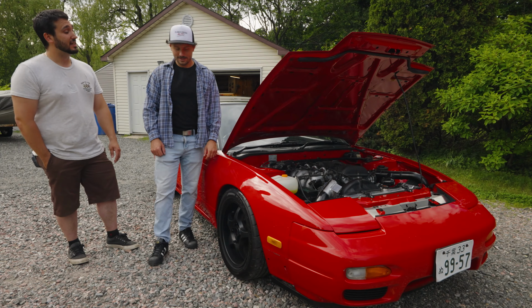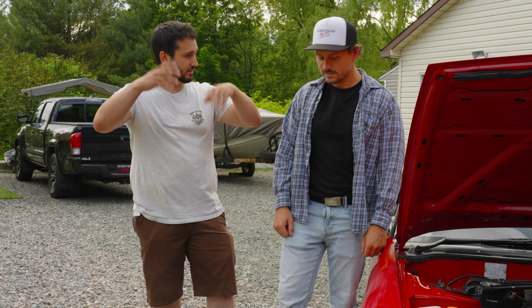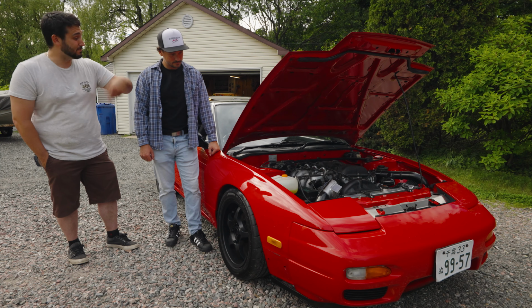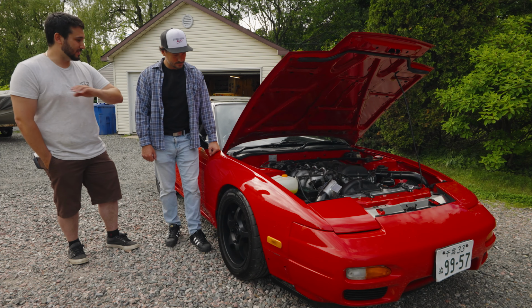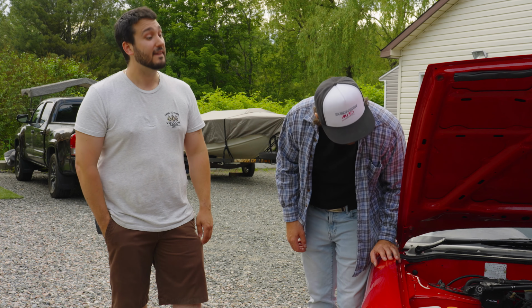Exactly. While he was rebuilding it with the forged pistons and the whole kit, I repainted the engine bay. When I got the engine back, I repainted the engine. When it's out, you might as well. And it looks really clean. You did a great job in here.